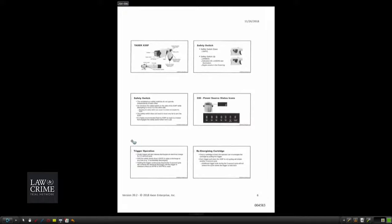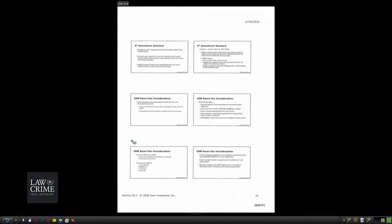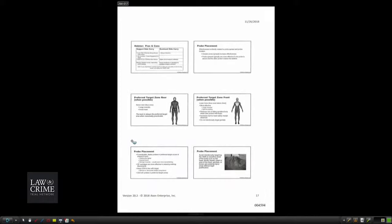And then if you could skip to page 8 in the bottom corner. The same slide here about the sparker function test, correct? Yes. And then if you could skip to page 14, please. Here are those same smart use considerations about the amount of force to use, correct? Yes. And then if you would go to page 17, please. Here we have the holster pros and cons. Screen again, correct? Yep. So another topic taught again, as well as probe placement and targeting, correct? Yes.